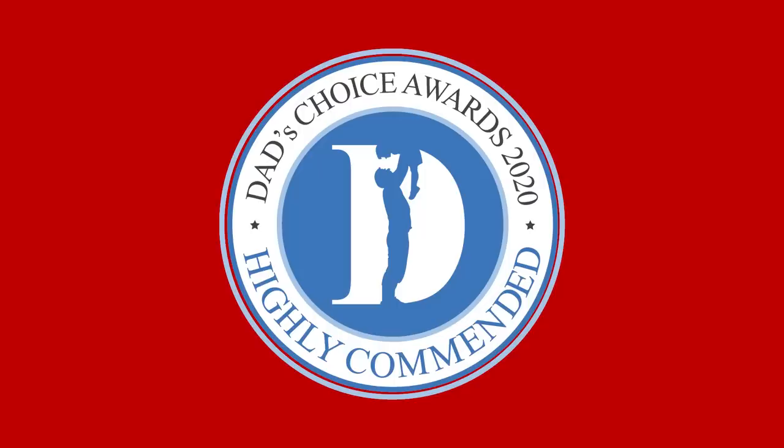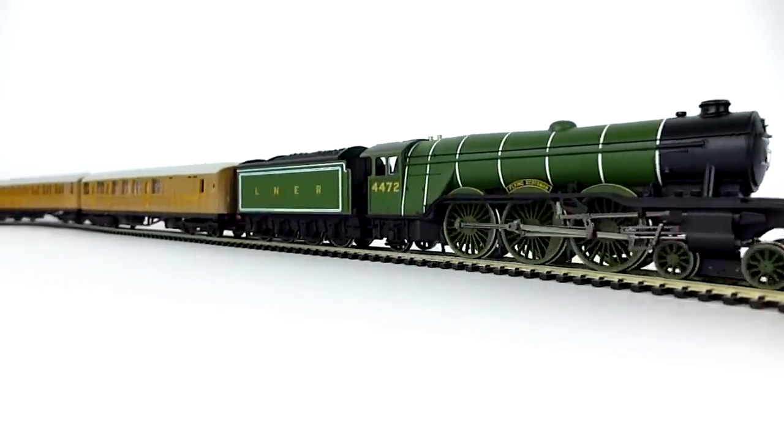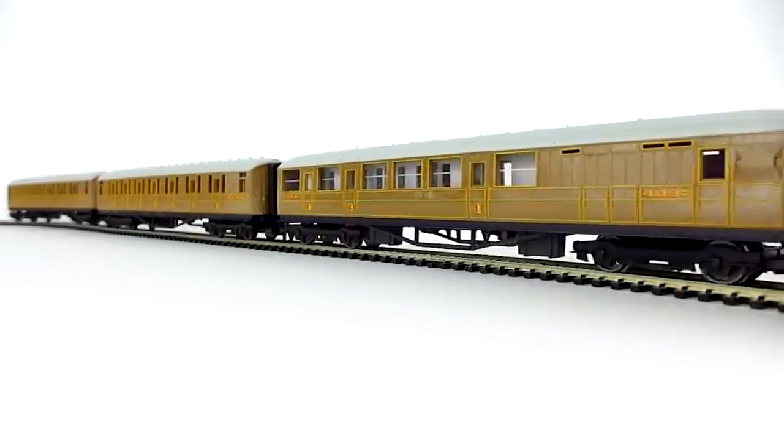We were pleased to win a Dad's Choice Award. The Flying Scotsman analog train set has been chosen as a highly commended award winner in the 2020 awards. It was a very competitive process, but the dad tester decided with their children that Flying Scotsman was one of the best.